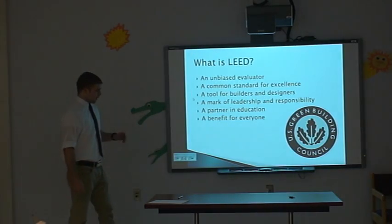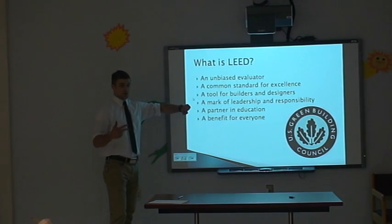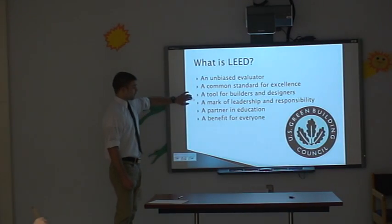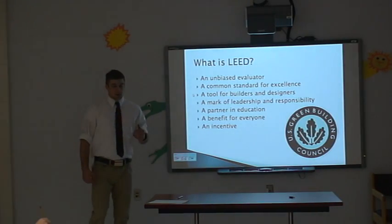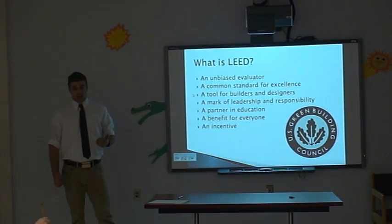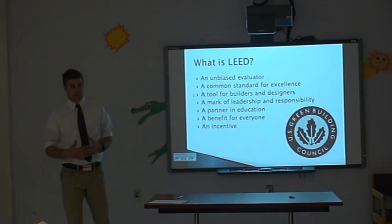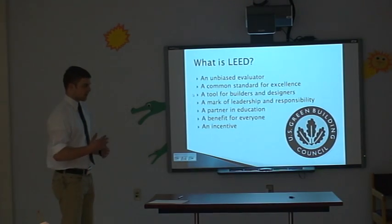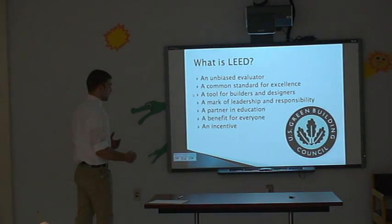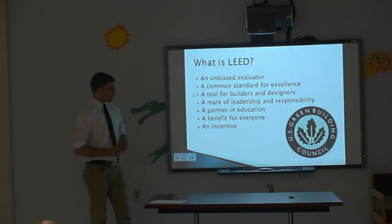It's a benefit for everyone, like we talked about. It's good for the business, it's good for the builder, it's good for the earth and the community, and it's good for the people who use the building. And there's an incentive. LEED certification very often comes with tax breaks, or sometimes it is required by localities, by cities, or state government. Certain facilities have got to be LEED certified to a certain point, and this is becoming more popular. So there's a big incentive for builders to consider LEED certification.